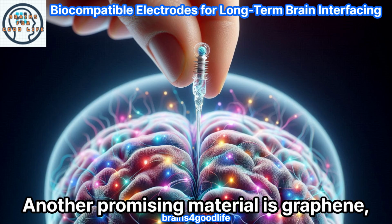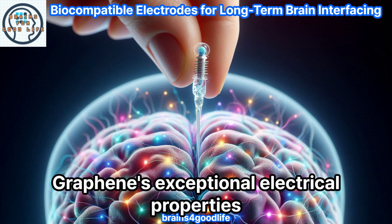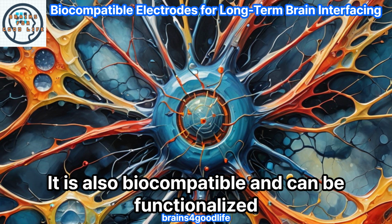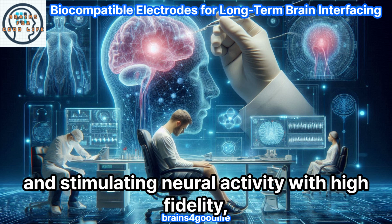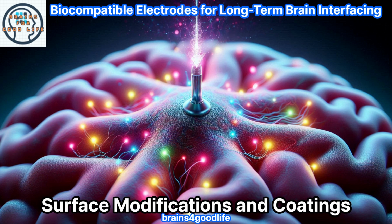Another promising material is graphene, a single layer of carbon atoms arranged in a two-dimensional lattice. Graphene's exceptional electrical properties make it an ideal candidate for neurotechnology applications. It is also biocompatible and can be functionalized with various molecules to enhance its integration with neural tissue. Graphene electrodes have shown promise in both recording and stimulating neural activity with high fidelity, making them a leading-edge technology in this field.